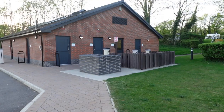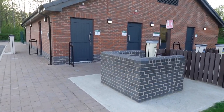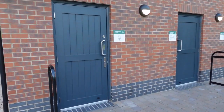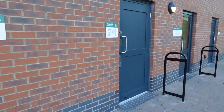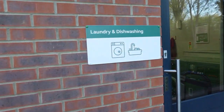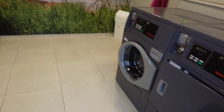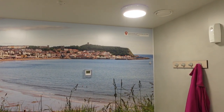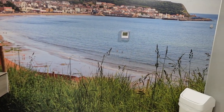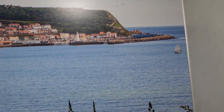Okay, so this is one of the 2 amenities blocks. There's one down on the bottom, one near the top. There's an accessible toilet, an accessible bathroom, which I think you must need your radar key for. And then there's laundry and dishwashing. So these are all over the place. These are beautiful photographs and murals. So this is the view from the Italian Gardens, Scarborough.